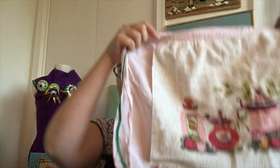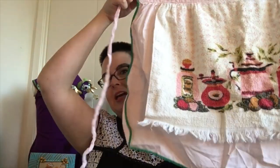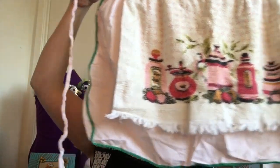And my last Save the Stitches is an apron. I love aprons. And what's special about this one, I've never actually used it, but what I like about it is the engineering, that it's an apron and a dish towel built in. And it's something that I would like to replicate and make one in the future.